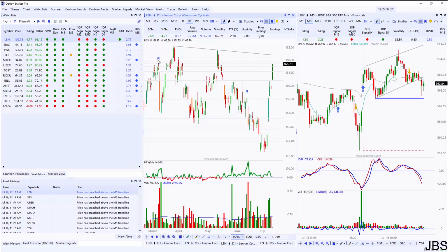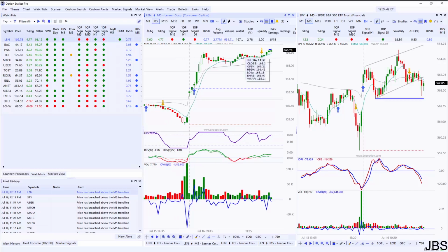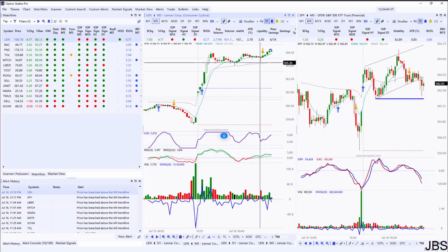Could be a potential nice day trading setup. I'm going to keep an eye on this, and you can see how it reacted to this trend line. It's just been digesting the gains, a really nice relative strength, especially when the market has been going down. So I like that. Let's see what else we can find.